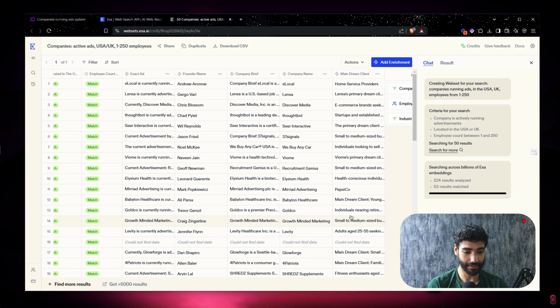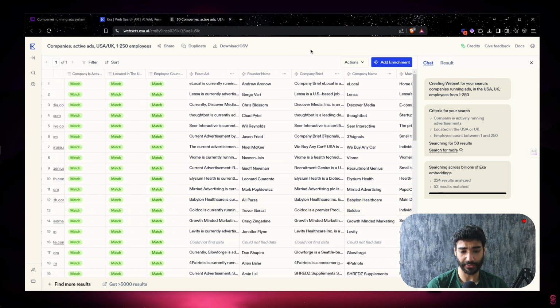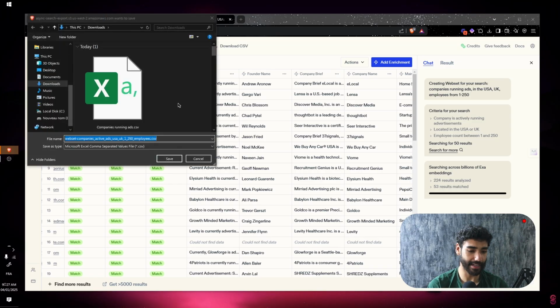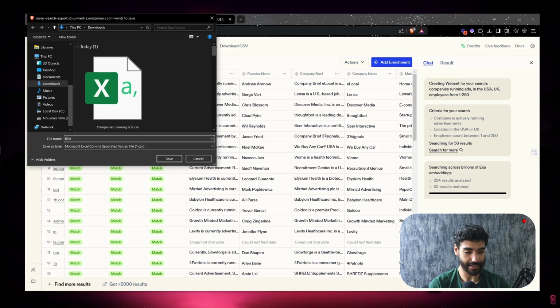All right, so now we gathered the data, so what we're going to do is just download it. So simply click on download CSV. Very, very frictionless. And they just generated basically a Google Sheets for me, which is awesome. I'm just going to name this EXA running ads, for example.